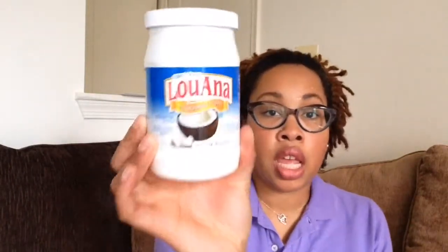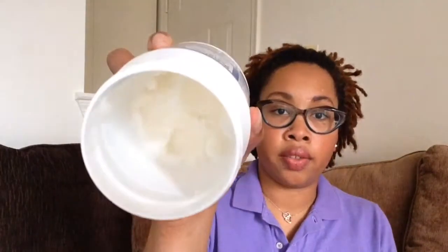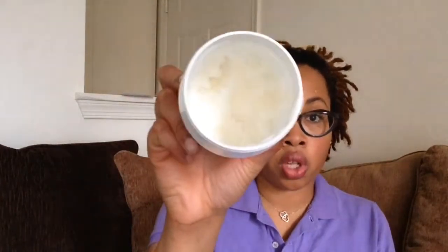So, I'm gonna start off with the thing that I use on my hair too, and that is coconut oil. I love this stuff. As you can see, it's almost gone. It's so lightweight. This one doesn't have a smell to it, but it smells like coconut. It just doesn't have a strong scent. But it's so lightweight. I use this on my hair, their hair, just to give it that shine, sheen, whatever. I love it.